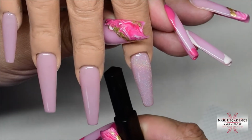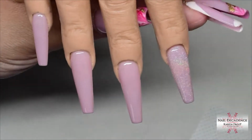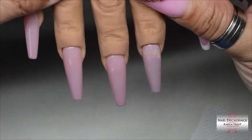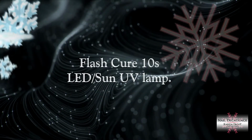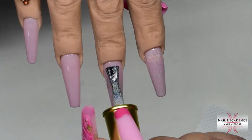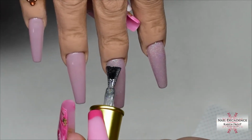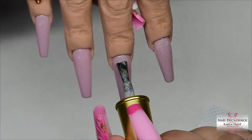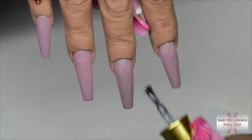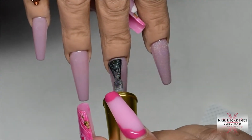Anyway, I'm going to apply that, and I'm going to do each nail at a time and cure it, because when you're using cat's eye magnetic type polishes, the particles will start to settle back down if you don't cure them straight away. So I like to flash cure each nail as I go along, so that the particles stay where I've magnetized them to.